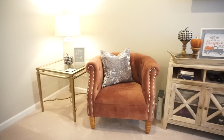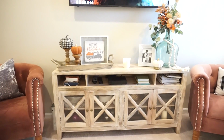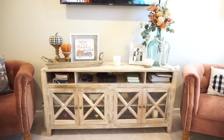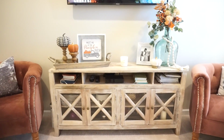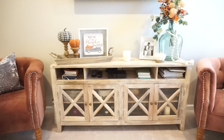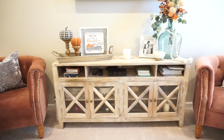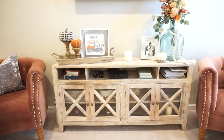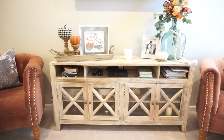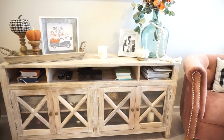And then coming off of that corner is our credenza, and y'all, I get so many questions on this piece of furniture. We actually got it at Home Goods right before we moved into this house, so a little over 2 years ago, and I saw it and I was like, that is perfect. You guys know I like to say that my style is like a farmhouse glam, so not all the way farmhouse, not all the way glam, somewhere in the middle. And when I saw this, I just knew it was perfect. So that is where that came from, for all of you guys that always ask.